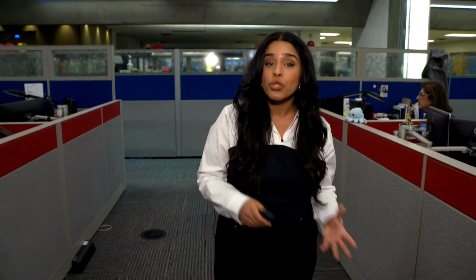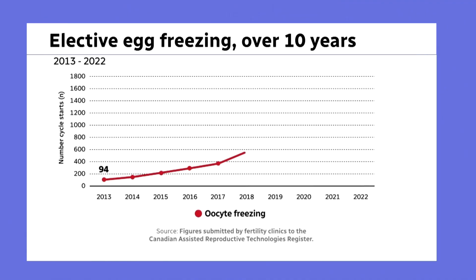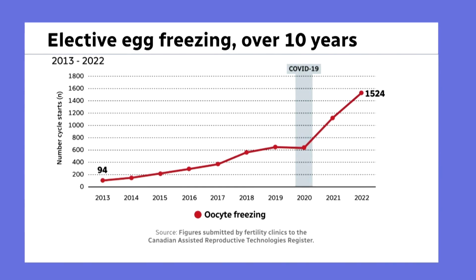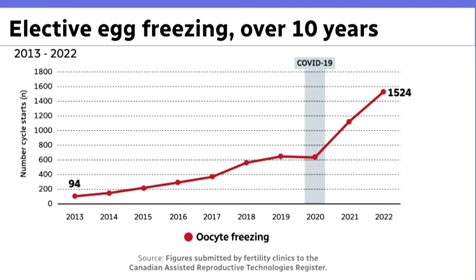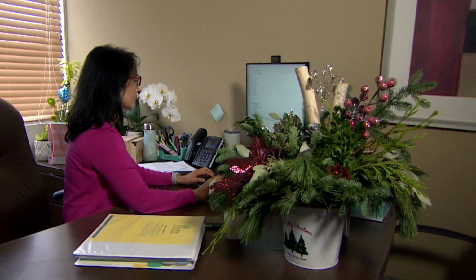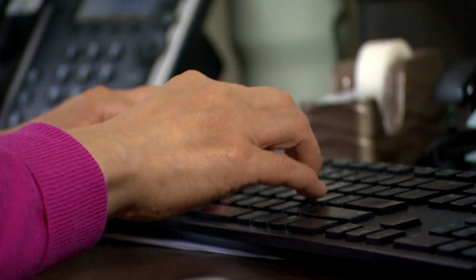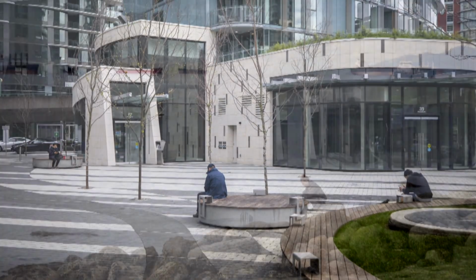But over the last decade, statistics show the amount of people choosing to freeze their eggs has grown significantly. According to the nonprofit Canadian Fertility and Andrology Society, in 2013 there were nearly 100 cycles. Their data shows almost a decade later it grew to more than 1,500 cycles. And this includes new patients and people returning to do more cycles. But why? One psychosocial researcher says the recent jump could be because people were most isolated during the pandemic and dating less. But this also meant that they had more time to figure out what really mattered to them.